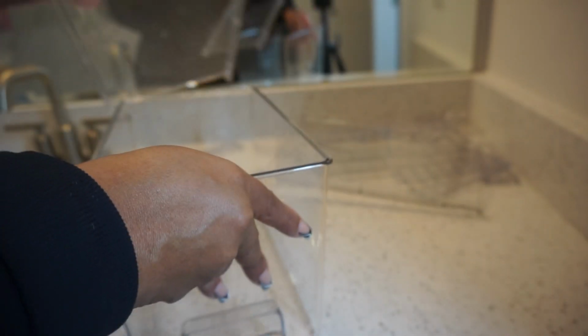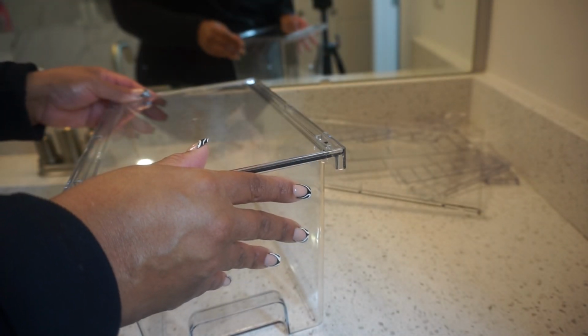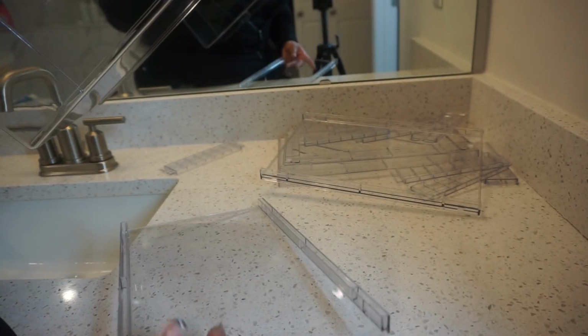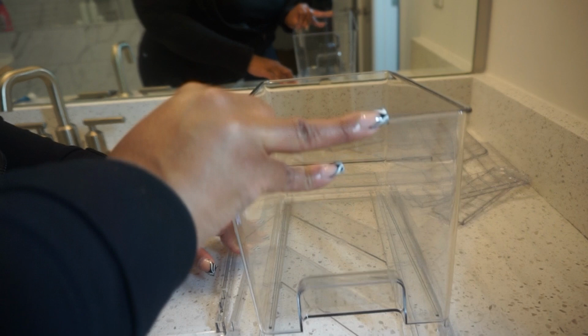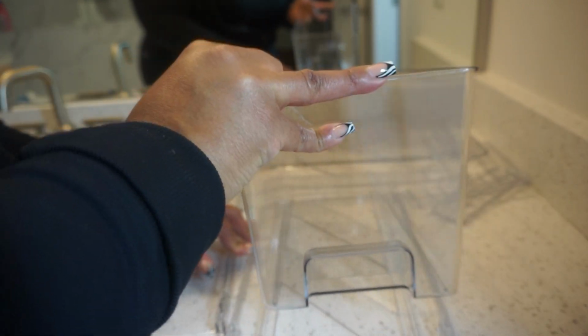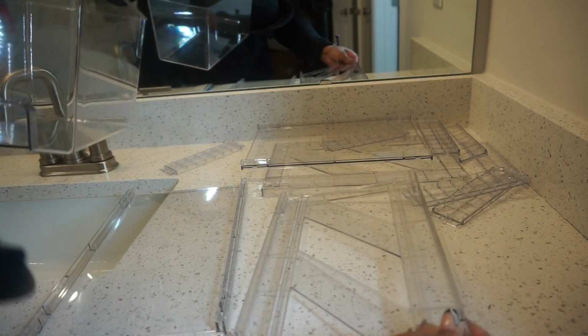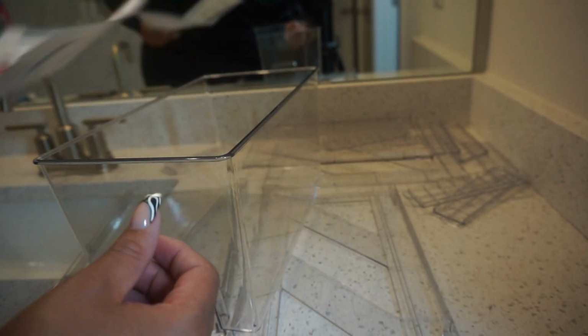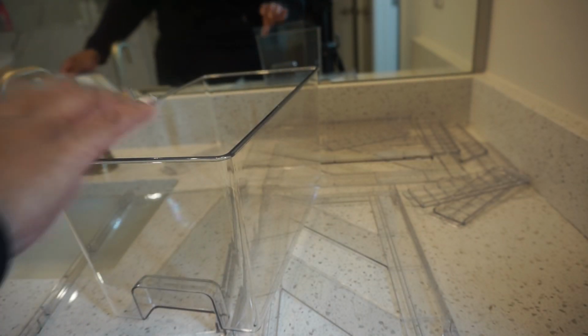I kind of forgot how this goes. How did this go? Wait. I'm so confused. What am I doing wrong? All right, I gotta actually pull out the instructions. Oh. Okay.